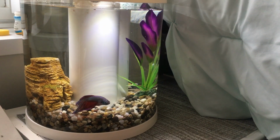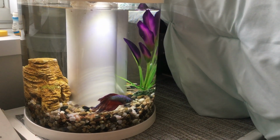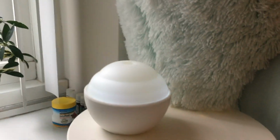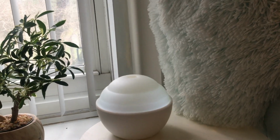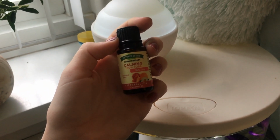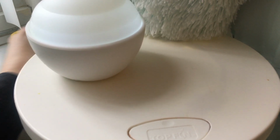And then on my bedside table, I have my fish tank, which has my pet fish. His name is Baby, and his tank is right next to my bed, which is really nice. And then on top of the tank, I have an essential oil diffuser, which I have on all the time. It really makes it smell so great in here. And right now I've been using this calming aromatherapy mix from Bed Bath & Beyond.